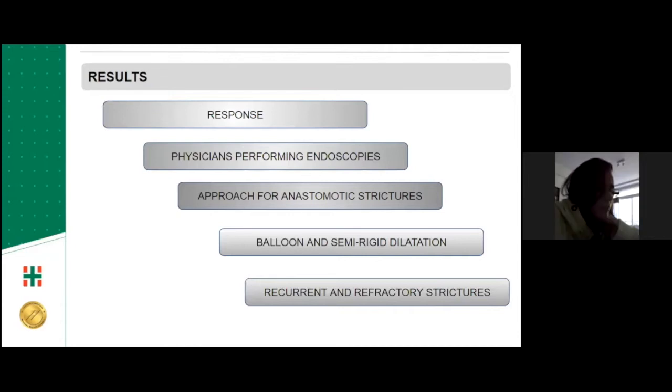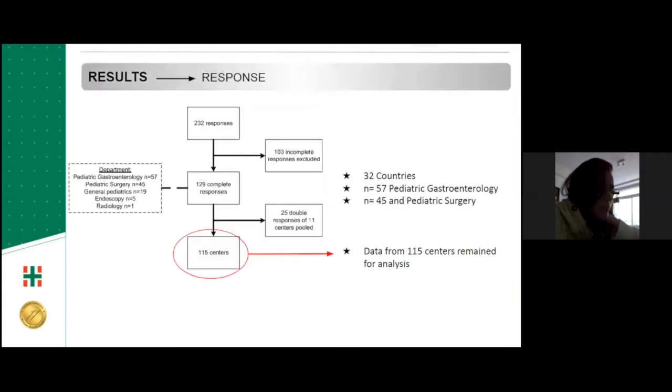Well, the results are divided into 5 categories. According to response, number 1, 202 questionnaires were complete with the participation of 32 countries. After excluding the incomplete submissions, 115 centers remained for analysis. As shown in the figure, the questionnaires were answered mostly by gastroenterologists and pediatric surgeons, and to a lesser extent by gastroenterologists and general surgeons.